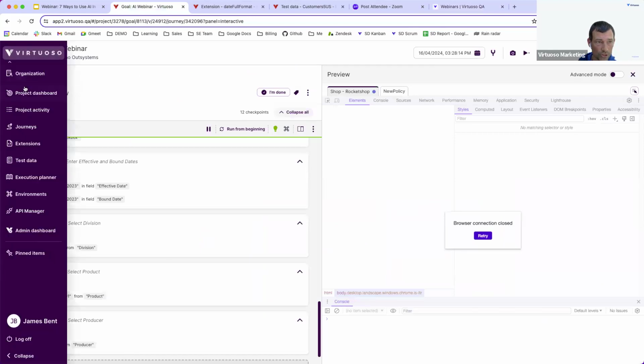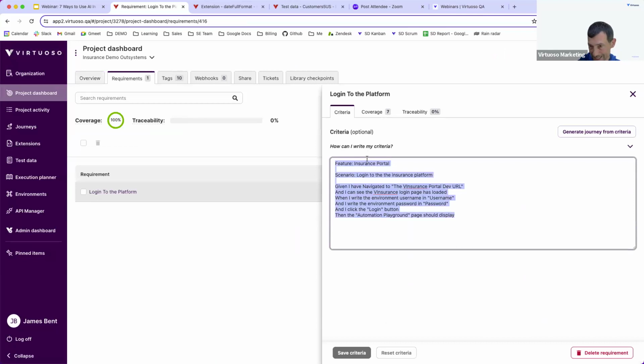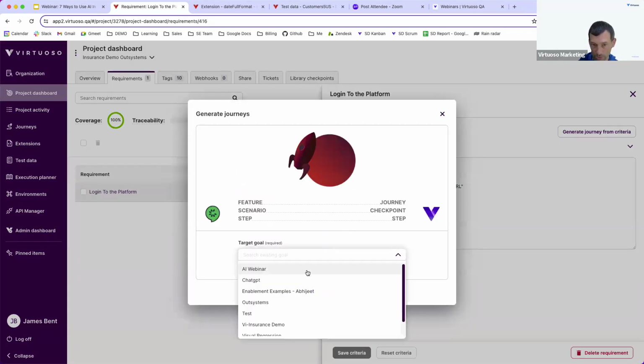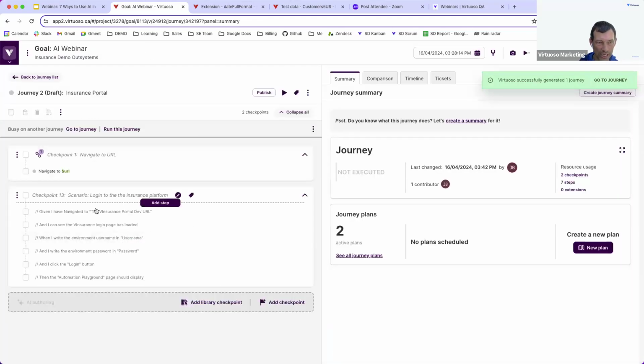So for your information, you can actually create and upload requirements. It could be Gherkin syntax, and generate the structure of tests from requirements. And that's not really creating the test itself. It's just laying down the foundation so I can write the tests.